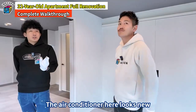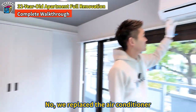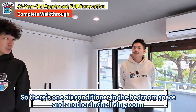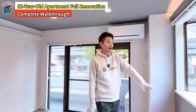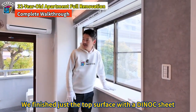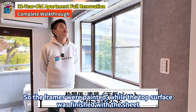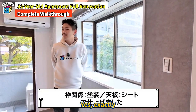The air conditioner here looks new. Is it the original unit? No, we replaced the air conditioner. So that one is new. So there's one air conditioner in the bedroom space and another in the living room. That's correct. And over here, we finished just the top surface with a Dinox sheet. Oh, this surface is finished with a sheet? Yes. So the frames were painted, while the top surface was finished with the sheet. Yes, exactly.